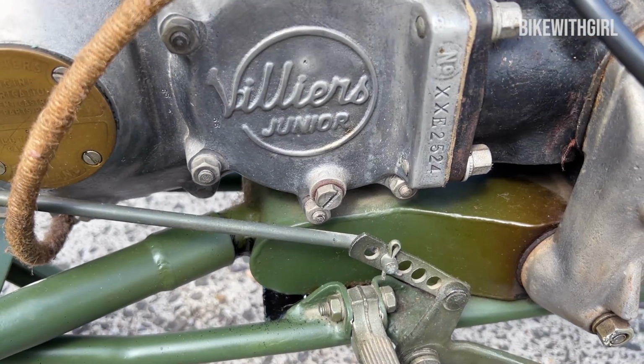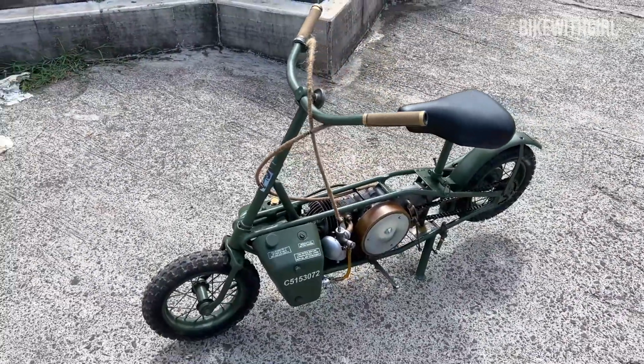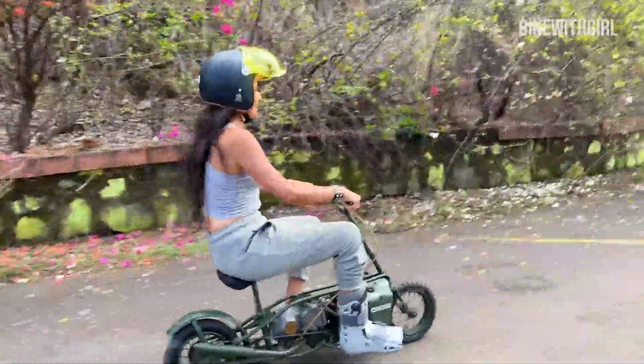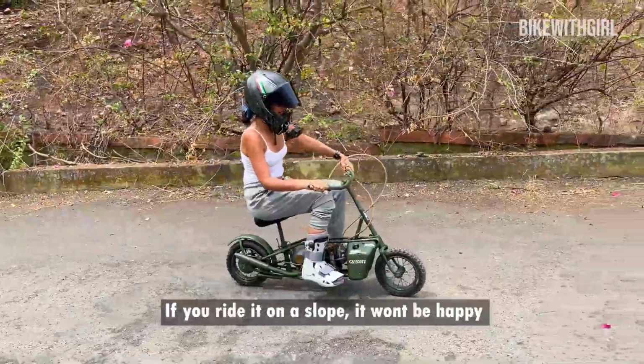The Welbike has a Villiers Junior 98cc 2-stroke air-cooled engine. How much power does it make though? A whole 1.5 bhp with a top speed of 48 kilometers per hour only on flat land by the way. चढ़ाई पे लेके जाओगे तो नहीं होगा भाई.